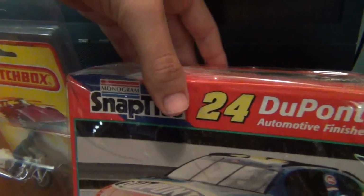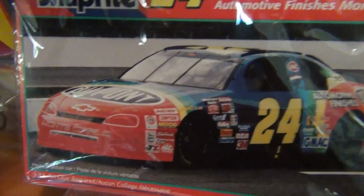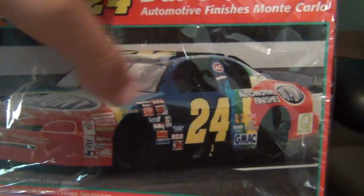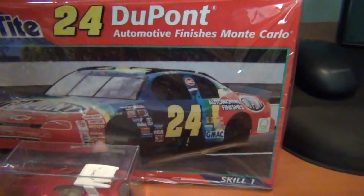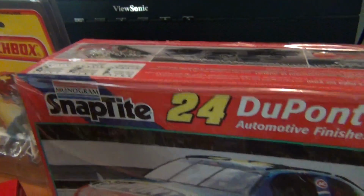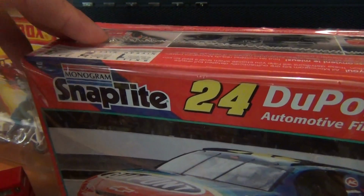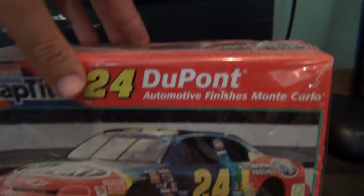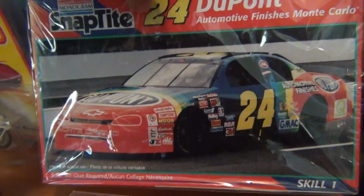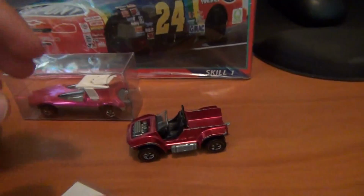Got a Monogram snap type model kit of Jeff Gordon's mighty Monte Carlo. The typical DuPont colours. Love that style of his car. Absolutely love it. Love the colour combination. And I think back in the 60s, I think at least Hot Wheels or Mattel owned Monogram models. Very cool indeed. And the model is not made in there as well, so that's pretty cool. I'll be leaving it as is. Really cool indeed. As everyone knows, I love my NASCAR stuff.